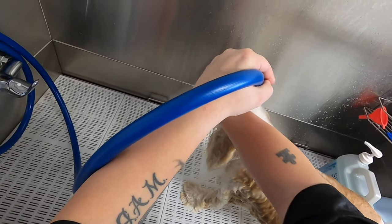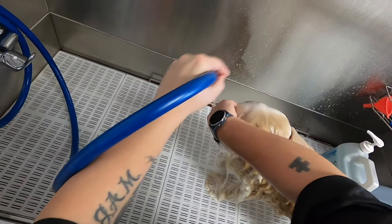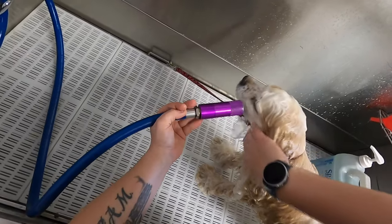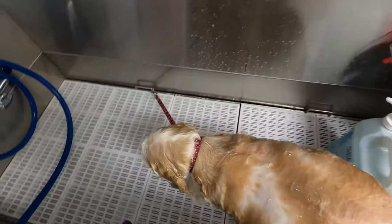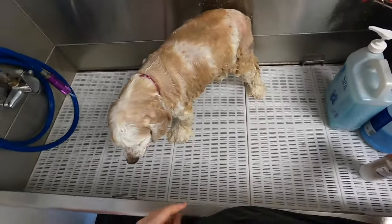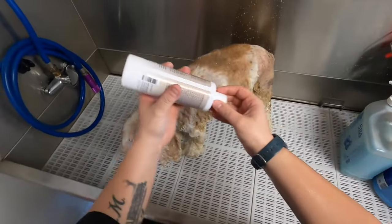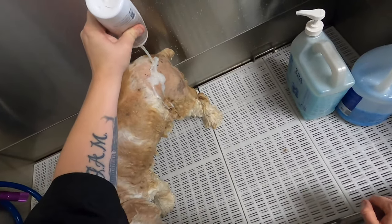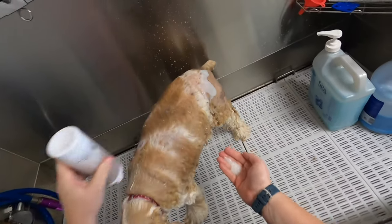She wanted the eye booger, the eyes really good and clean. So I'm just gonna get them wet. And while he is soaking with the medicated shampoo, the eye boogers will soak also, and we'll get those off. So we're gonna put some on that. We're gonna put some back here. And then I felt some under here too.